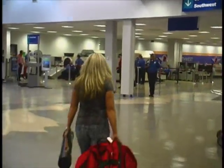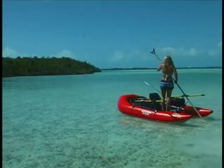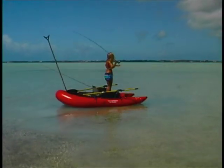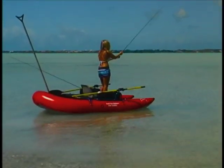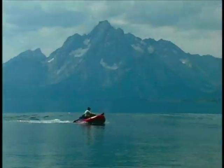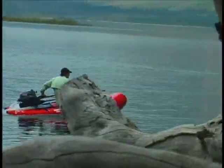The X5 is extremely lightweight and portable, making it ideal for destination travel. You can see here in the Bahamas how the Unitrac pontoons track like an arrow, yet are extremely stable. Of course, the ability to reverse the frame and run the new X5 Zodiac style makes it the most versatile pontoon boat in the world.